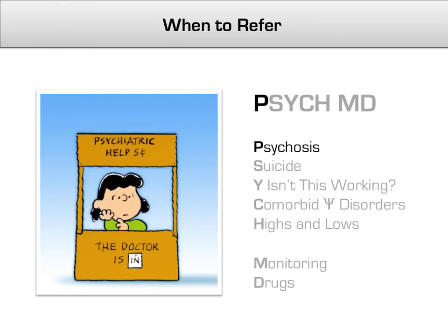As a final note, recall from the PsychMD mnemonic that psychosis should be treated by a physician trained in mental health and is not suitable for treatment in a primary care setting. Nevertheless, you should be aware of the common treatment strategies for schizophrenia and other psychotic disorders, especially since many antipsychotics have metabolic and neurologic side effects that you may be required to help treat.